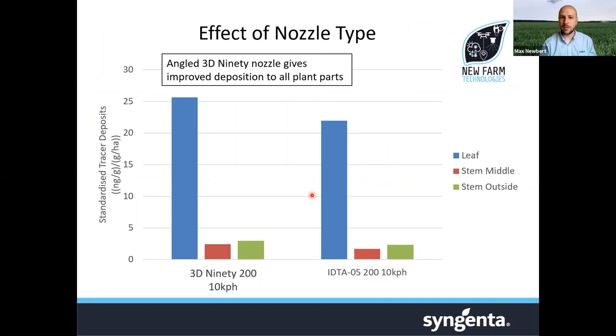Next was looking at that ideal scenario, so 200 litres at 10K, of the two different types of 90% reduction nozzles. And you can see here what we have between the new 3D90 that will be available this year versus the IDTA Lechler. And again, higher levels of deposition with the 3D90 with its development that we conducted at Jealott's Hill, not only on the leaf itself, but you can see we do have substantial increases, especially on the stem and on the inside and in the middle of it. So that was really positive as well.